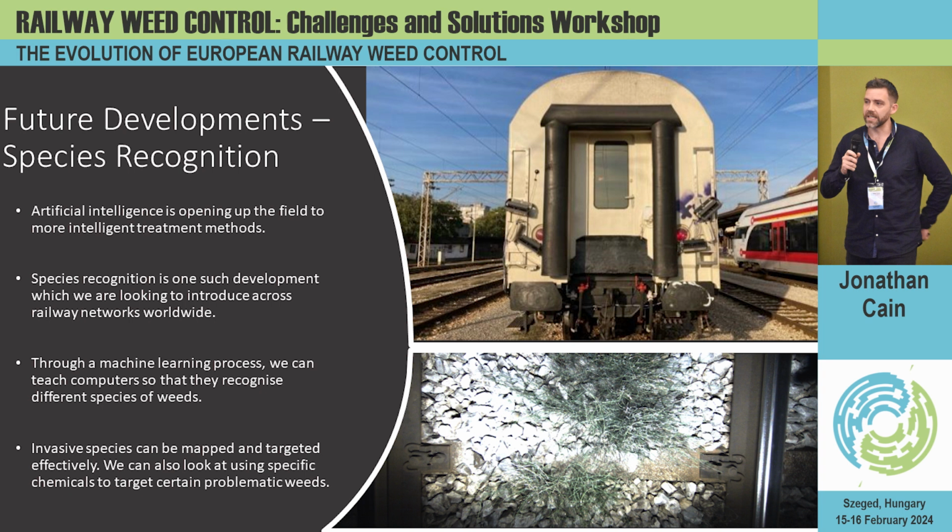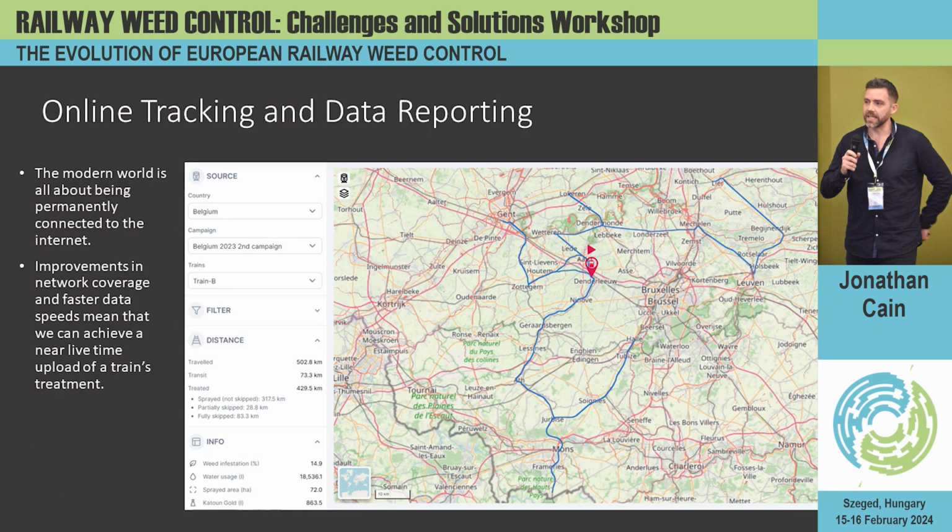And at the minute, we're focusing on the 8 meters, but we know that certain invasive species are in the outer sections of track. So that's the next evolution of that, where we'll be trying to, for example, map giant hogweed in the shoulders of the track, and then we can give clients weed maps where they can go and physically target those areas with manpower. So it's an exciting development.